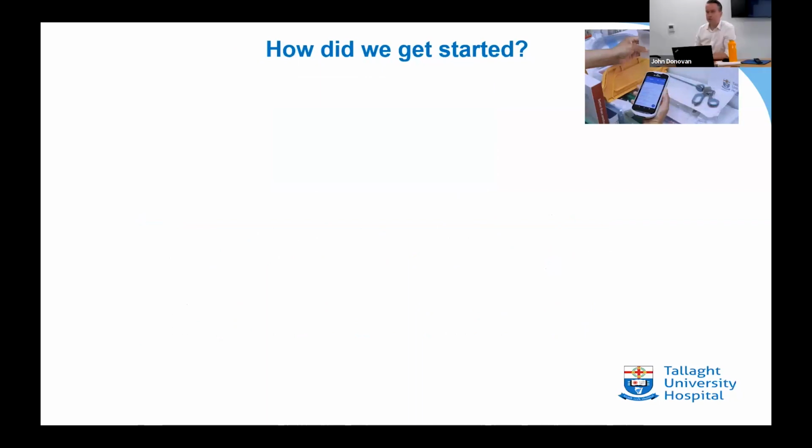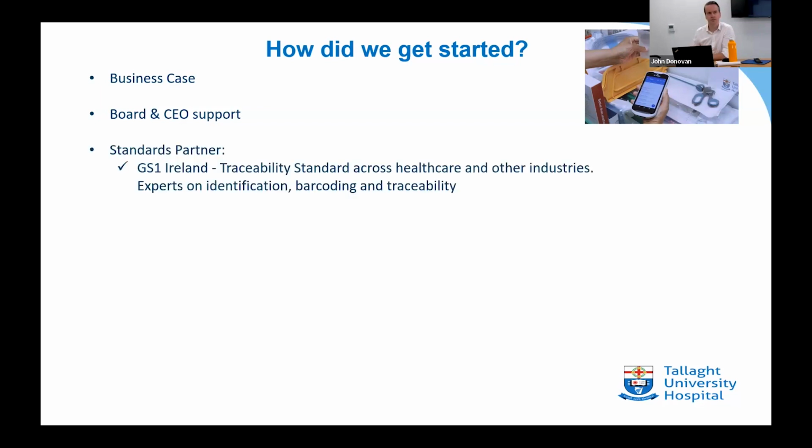In terms of how we got started back in 2018, 2019, we started small. We're a public entity and our funding is quite tight, so we had a business case. Everything in the hospital gets done on a business case basis. We got that business case approved on a proof of concept in 2 theatres. Our clinical director at the time operated in those theatres, so it made sense to start there. He gave us that support. The board and the CEO were on board with us. Like any change management initiative, it's really important to have top-down management support, or we find it's most likely not to be successful.